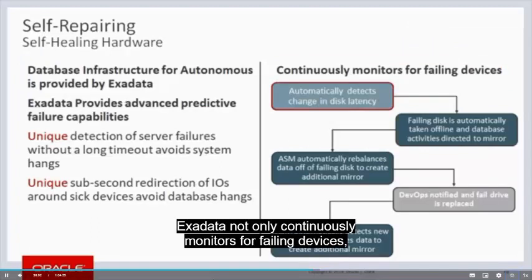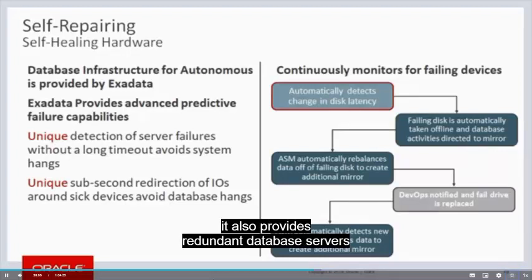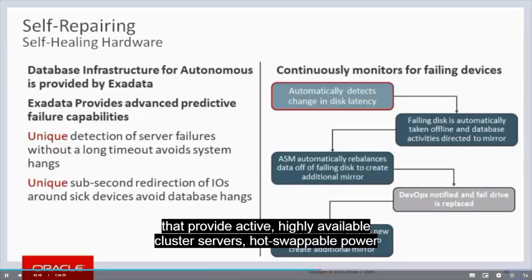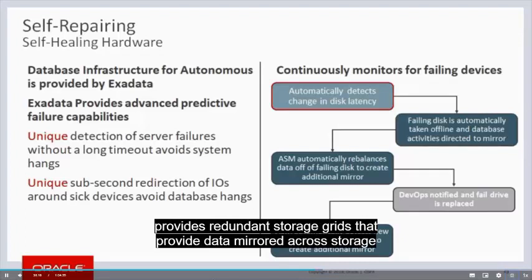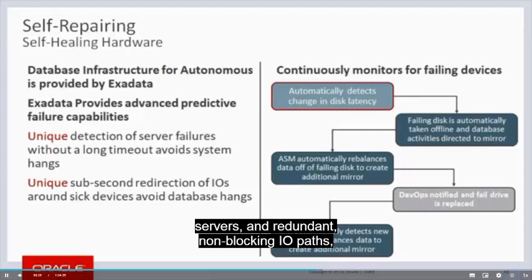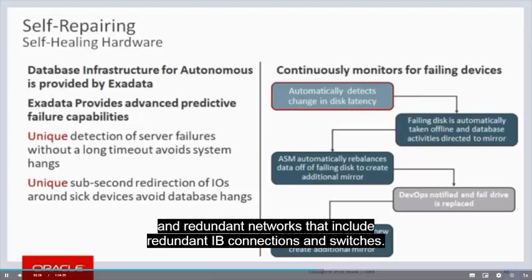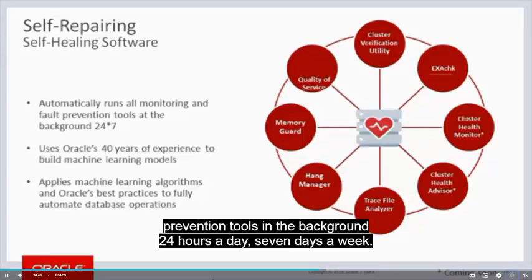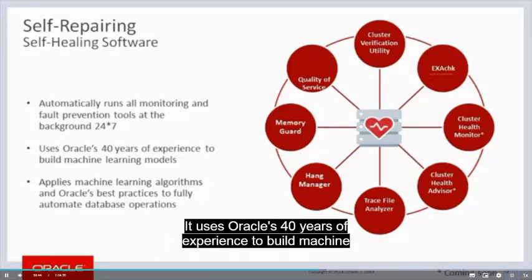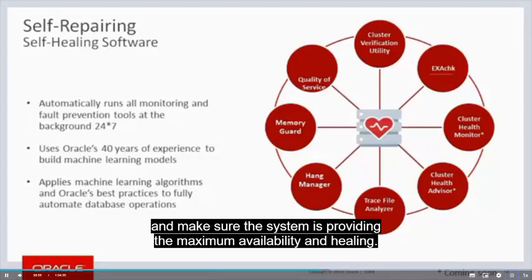Exadata not only continuously monitors for failing devices, it also provides redundant database servers that provide active, highly available clustered servers, hot swappable power supplies and fans, redundant power distribution units, and redundant storage grids that provide data mirrored across storage servers, and redundant non-blocking I/O paths, and redundant networks that include redundant IB connections and switches. The self-healing software automatically runs all monitoring and fault prevention tools in the background 24 hours a day, 7 days a week. It uses Oracle's 40 years of experience to build machine learning models to monitor the system and make sure the system is providing the maximum availability and healing.